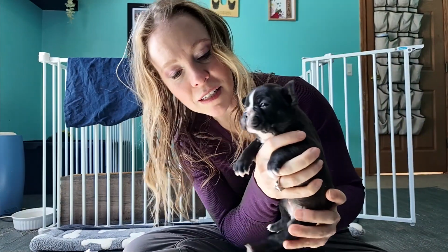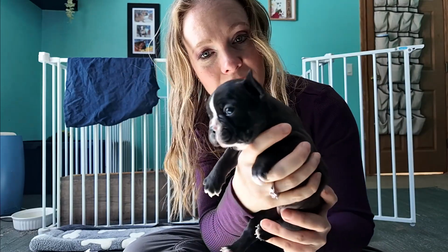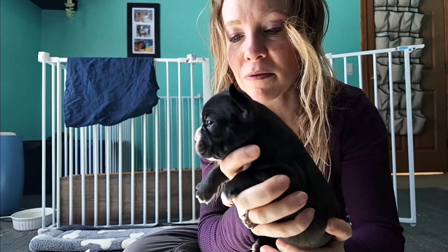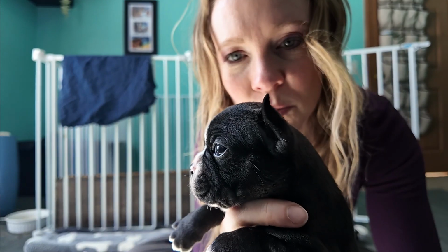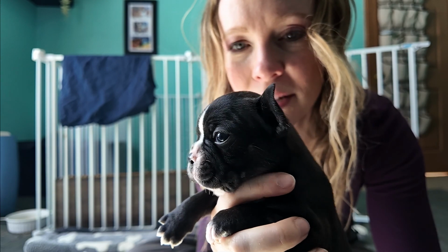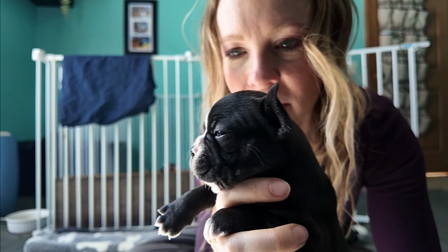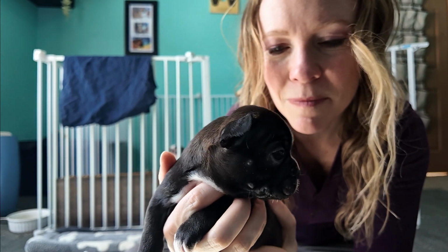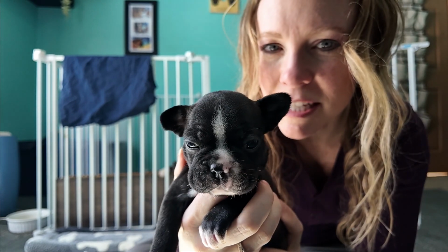So our other little lady, we have Larissa. Larissa was a tiny, tiny little girl, but she caught up really fast. She was one of the ones that had started off bottle feeding, but she caught up all on her own. But she's just a very petite little girl. She's got a very nice side profile. Her ears are already trying to stand. And she's just a very petite little lady.